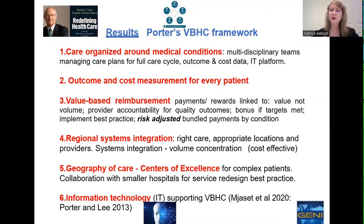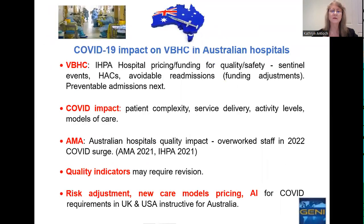3, value-based reimbursement, payments and rewards linked to value, not volume, provider accountability for quality outcomes, bonuses if targets are met, the implementation of best practice, risk-adjusted funding, for example, bundled payments by condition. 4, regional systems integration, providing the right care at the appropriate locations and by appropriate providers, leading to systems integration and volume concentration, leading to cost-effective healthcare provision. 5, geography of care and centres of excellence for complex patients. Additionally, a collaboration with smaller hospitals, service redesign best practice. And finally, and very importantly, information technology supporting value-based healthcare.